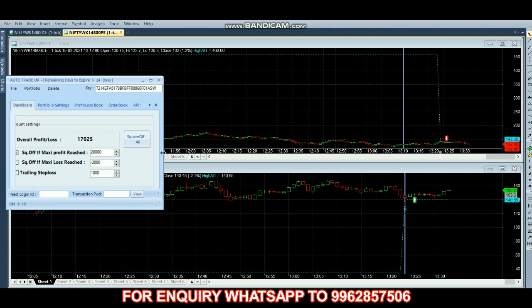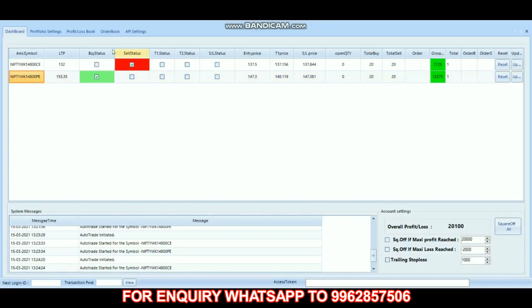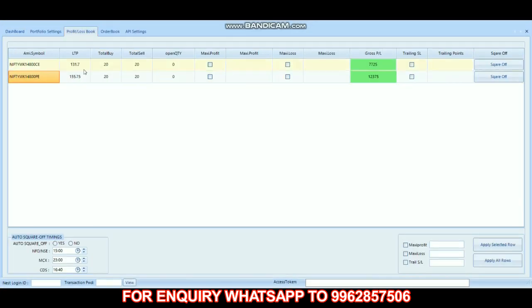So as of now we have 17,000 profit. It's almost about to reach the target. So it has reached our target now. In the call option we have 7,725 profit, and in the put option we have 12,375 profit.